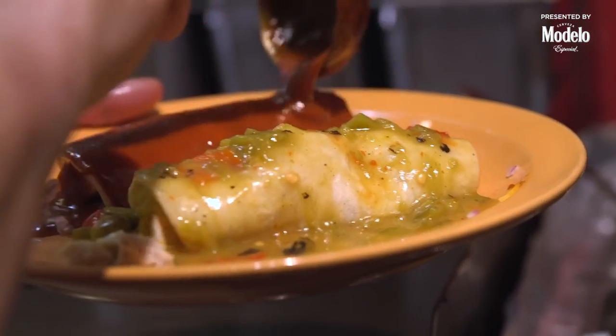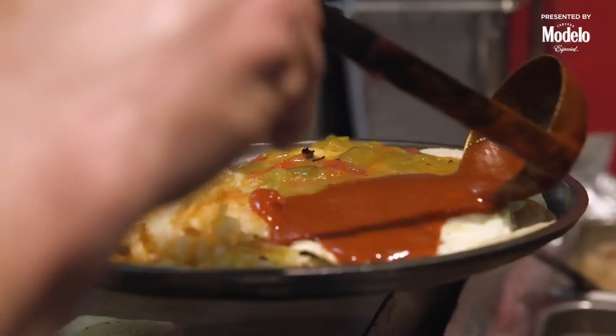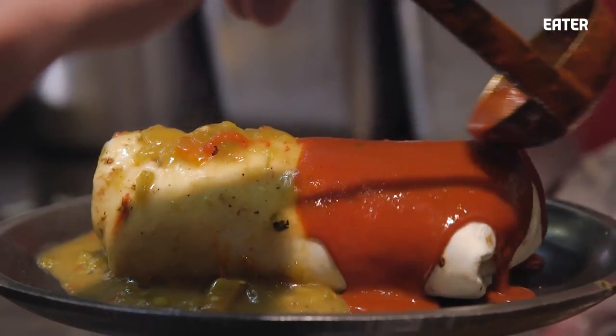So we have chicken enchiladas, I got huevos rancheros, which is just like corn tortillas, a little bit of chili and eggs. The breakfast burrito, potatoes, bacon, eggs, cheese, and just smothered. This red chili, he stews for like 6 hours.